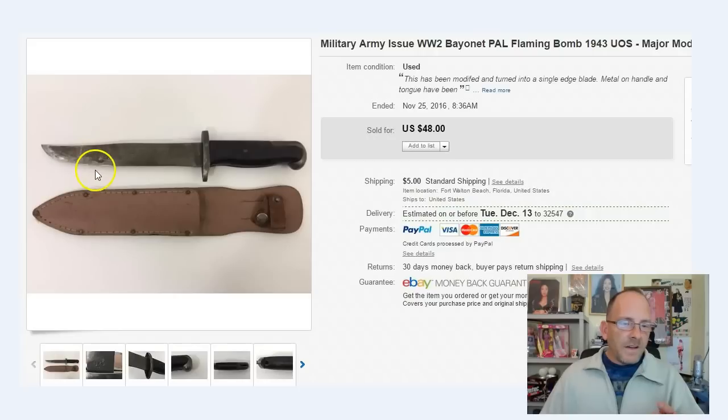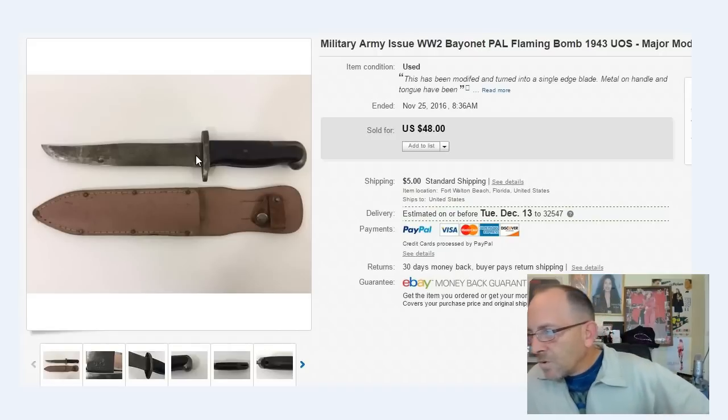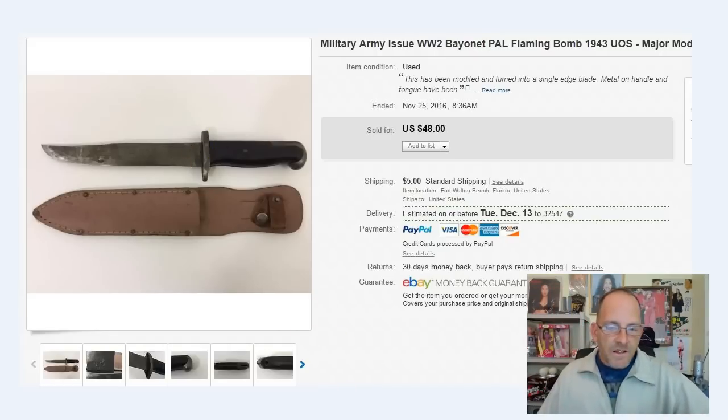But, yeah, this is not what bayonets actually look like. It was massively modified, and stuff was taken off of the locking mechanism. Where it's rounded here, it's supposed to come down. That was ground down, so it was definitely modded. But it has the flaming bomb on it, and it's marked 1943. So that was a cool thing, and I ended up getting $47 out of that.